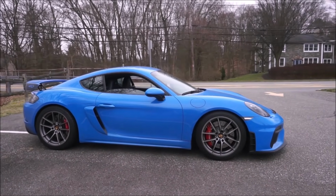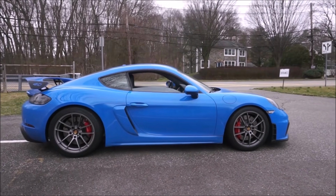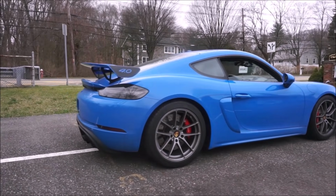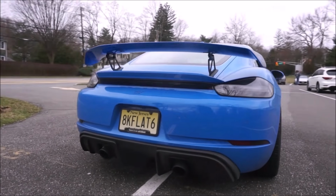What makes this car special? It's got a manual transmission. Now remember, the RS is only available with a PDK. The regular GT4 is available with a manual or a PDK, and this is the manual transmission version, which is very exciting to drive here.